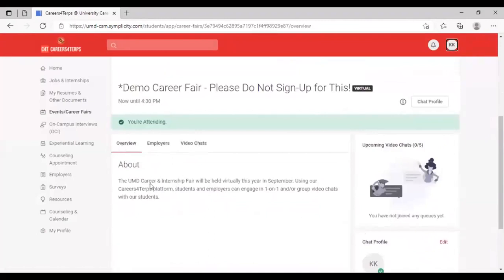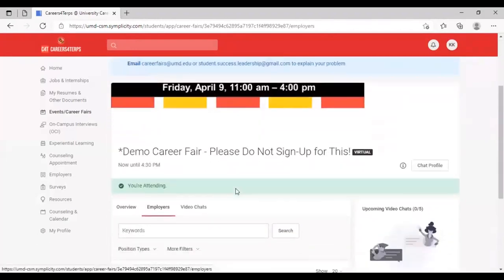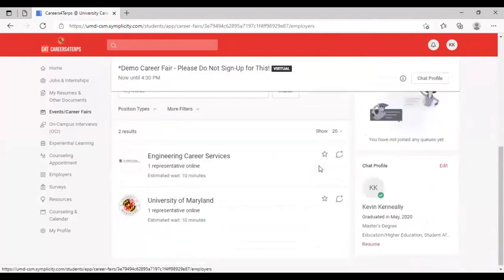Overview will give you a little bit of basic information about the fair, but the main chunk of the fair exists on this employers tab. And so here, for the purposes of this demo fair, we have 2 representatives online. However, in a normal career fair, you would see a lot more employers on here.